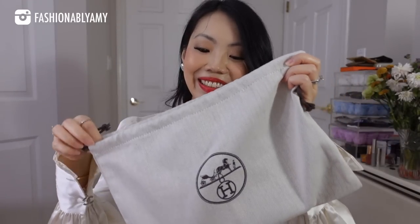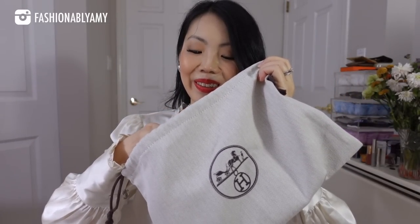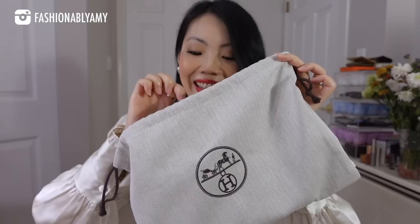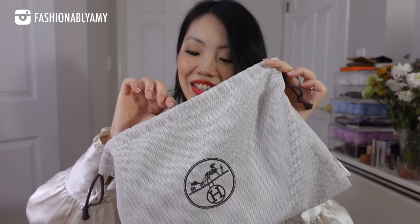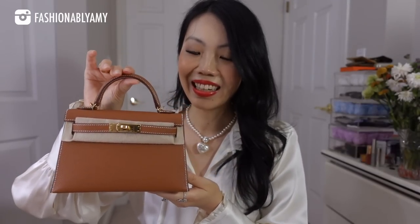To reveal my very first. Oh, it's so cute. Oh my goodness, guys. You guys are gonna die. My very first, ladies and gentlemen, Miss Minnie Kelly in gold Epsom and gold hardware.